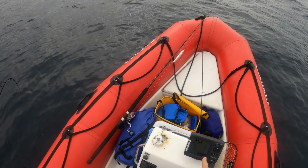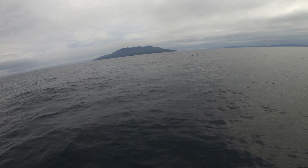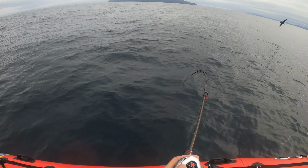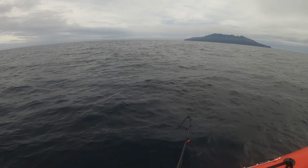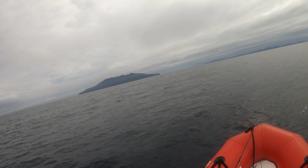Yeah, we're coming over some, look, you can see the stuff in the water? I'm just watching my lure there. Yeah, that's good. I'm just saying it looks good for a kingfish to be sort of sitting around here. Oh, it's like a real small kingfish. Oh no! Flat out.